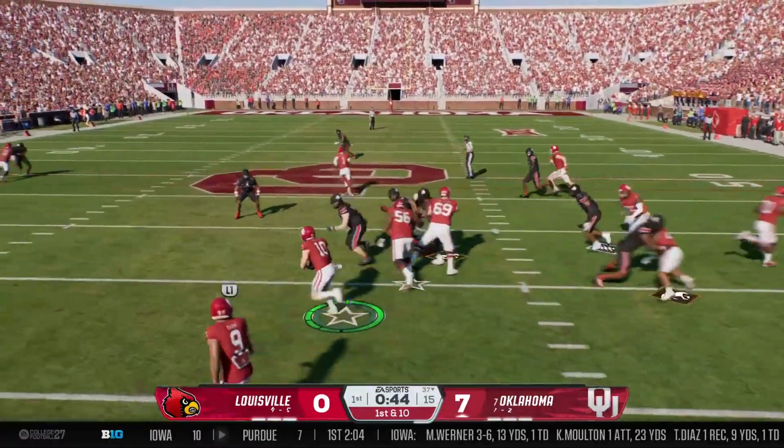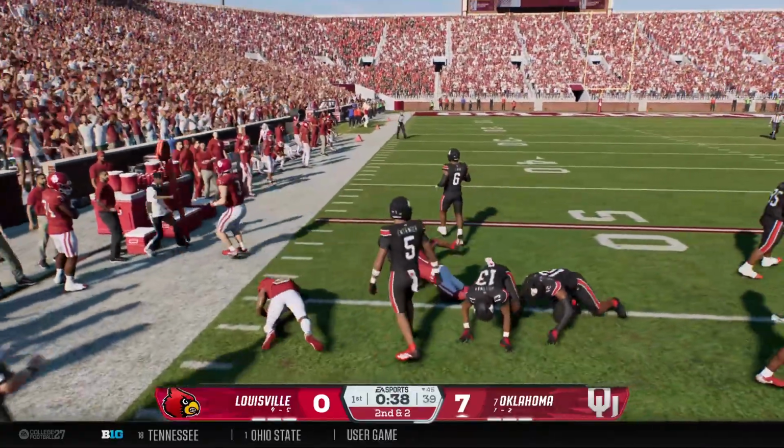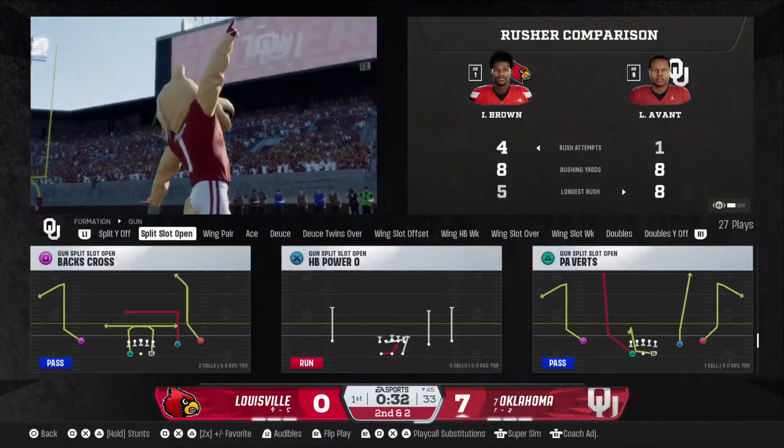Now on the option. He'll do it himself. Now the pitch. Gain of 8 yards on the play. He's too short of the first down. This offense is just like Novocaine. Like, just give it time.